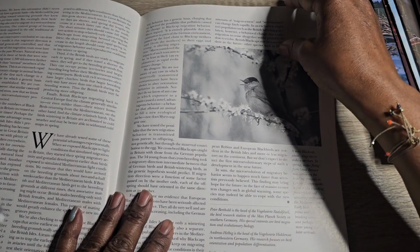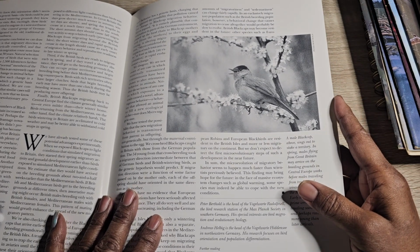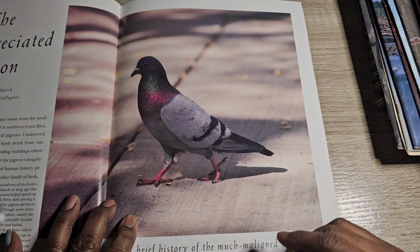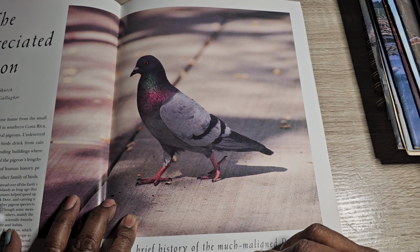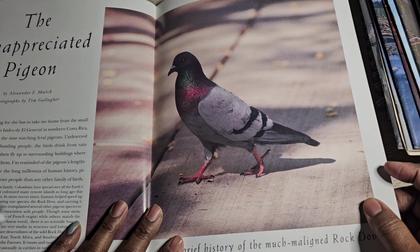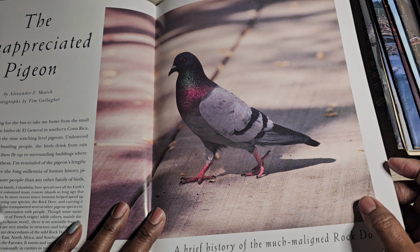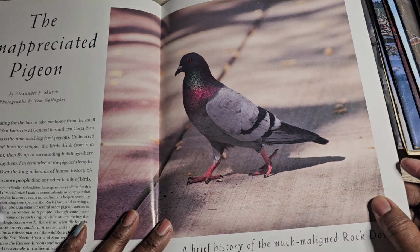And I had the 3 magazines, and one of them was the New Yorker. And I looked, and it was a lot of New Yorker magazines. Look at that pigeon. That pigeon is very pretty. It said, "The Unappreciated Pigeon." Oh, I was just reading. It says, while waiting for the bus to take me home from the small town of San Isidro de El General in southern Costa Rica, I often pass the time watching feral pigeons.